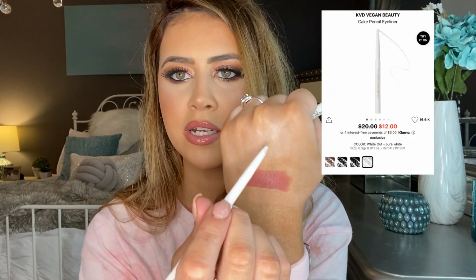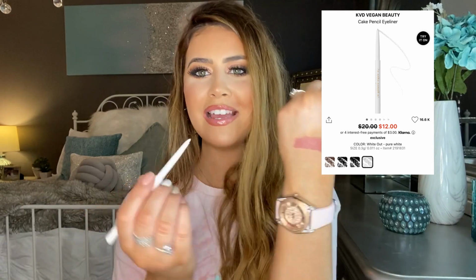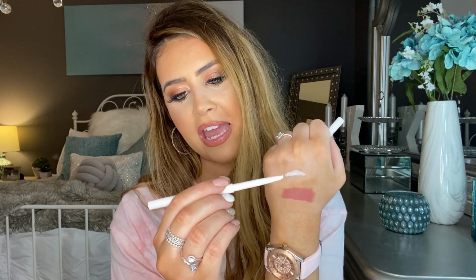So I got this Kat Von D, oh I'm sorry, not Kat Von D, KVD Vegan Beauty, I think that's what it's called. They haven't even rebranded it all the way. This is the Cake Liner, I believe. Cake pencil in whiteout, and it's super pigmented, as you can see, so you don't need to use a lot of this because it can make you look a little crazy if you really go ham in your waterline, but just a little bit to brighten up your eyes and just to give you that doe-eyed effect.